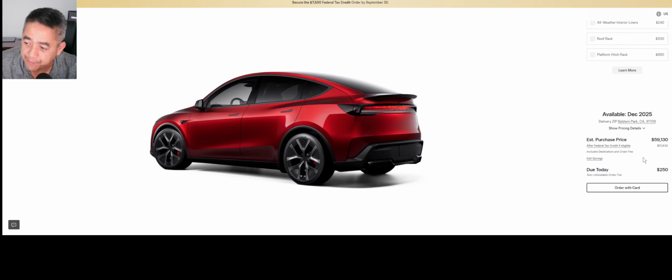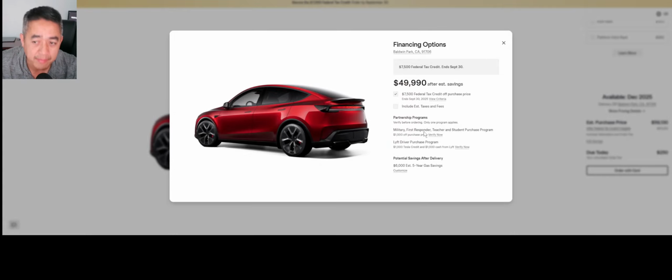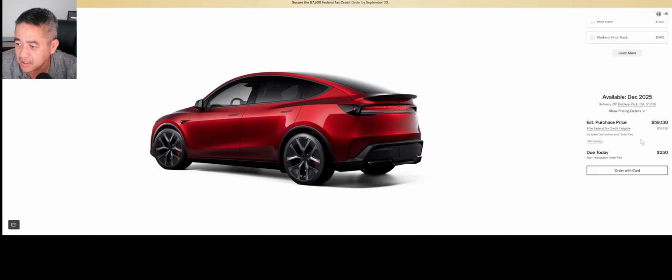So you will see pricing right now, $59,000, all the stuff. Let's see, due today, added savings. So here's the savings right here, $7,540, about $50,000 after the tax credit, right? And you've got to buy today, so that's the pinpoint right there. And depending on if you're in the military, first responders, teachers, or students, there's $1,000 off. And if you're a Lyft driver, they have a program for that as well. It's $1,000 off as well. And I think it's available in December, which is not bad.